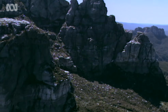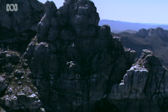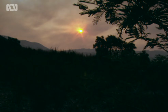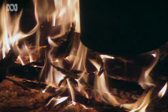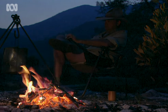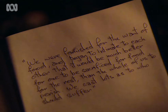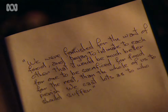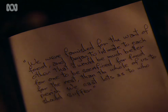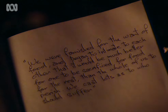After 15 days of unimaginable hardship, hunger, exposure and sickness, the hell of Sarah Island gave way to a new nightmare. With nothing left but the axe, they were driven to a desperate extreme. Alexander Pearce's later confession makes for chilling reading. We were famished for the want of food, and began to intimate to each other that it would be much better for one to be sacrificed for food for the rest than the whole of us to perish. We cast lots as to who should suffer.